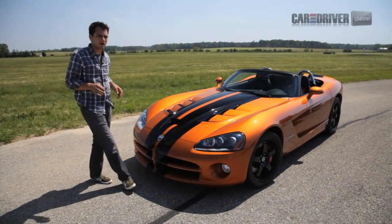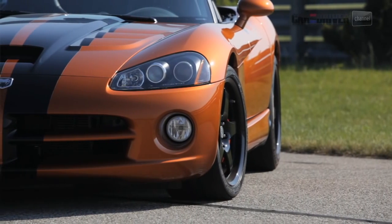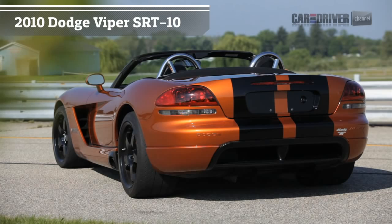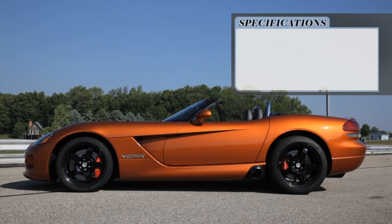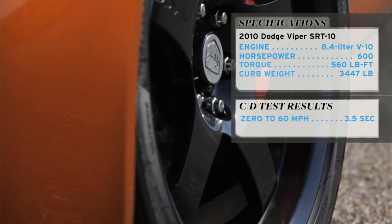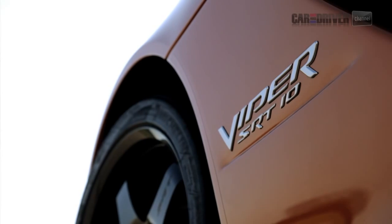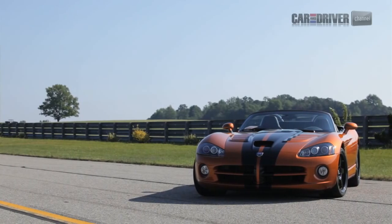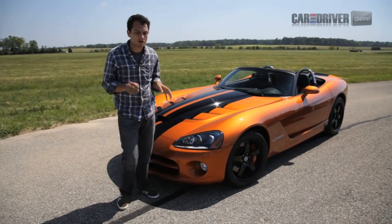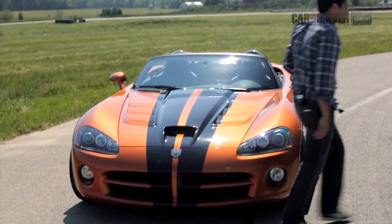A couple of decades ago, Chrysler President Bob Lutz called up Carroll Shelby and asked him to help make a modern Cobra. The car that resulted was the Dodge Viper, and this is one of the last ones built. It's a 2010 Roadster, makes 600 horsepower out of an 8.4-liter V10, and when it was new, it cost around $101,000. Now, Dodge doesn't make the Viper anymore. There's a new one on the way, coming in a couple of months. But we brought this here because, like the Cobra, it's got a lot of motor, it's rear-wheel drive, it's loud and obnoxious, and the man himself had a hand in it.